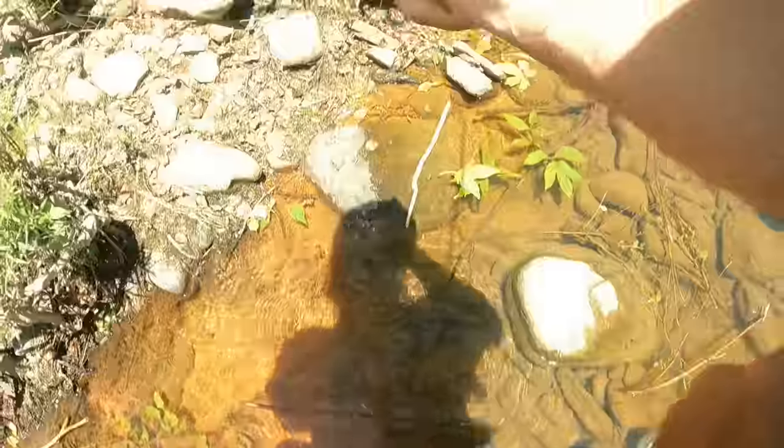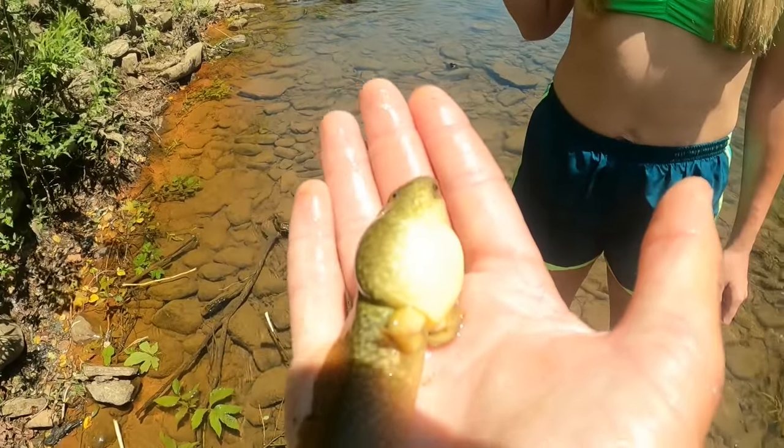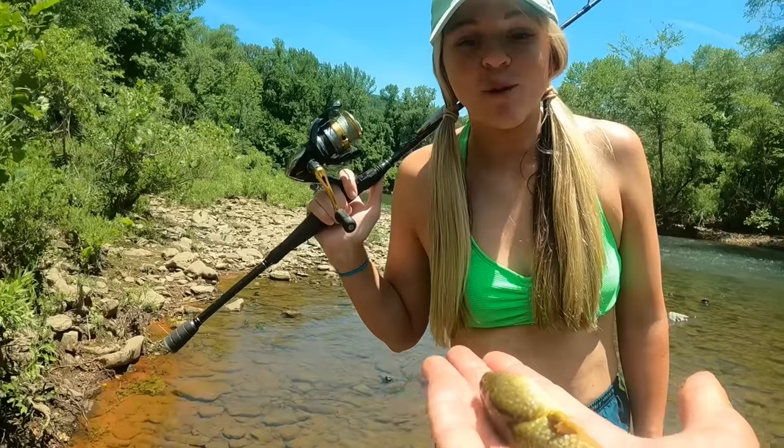We just got down here in the creek and I got him. Look at this. Look at this giant tadpole. Oh my gosh, that is a big bullfrog tadpole. And look, he's got legs. That is so cute. That's massive. He's like four inches long.